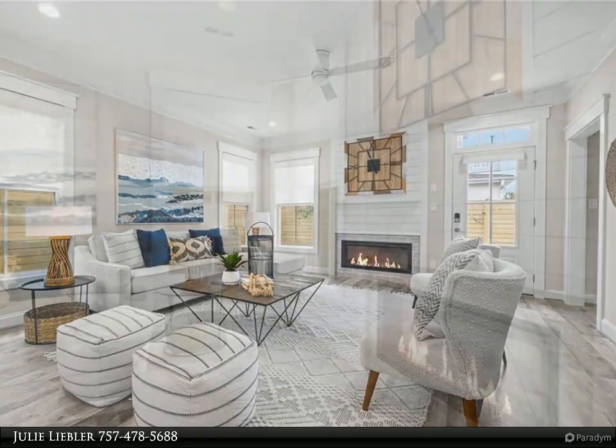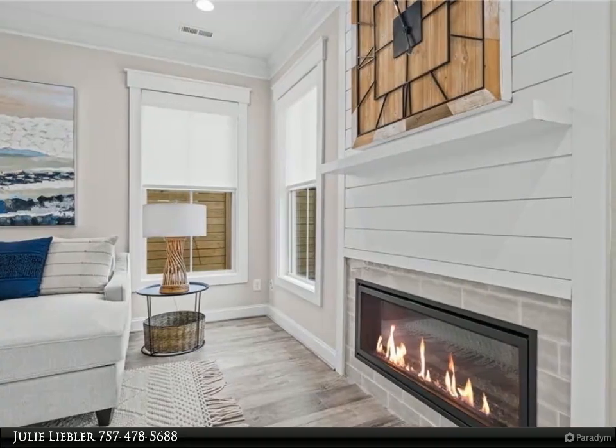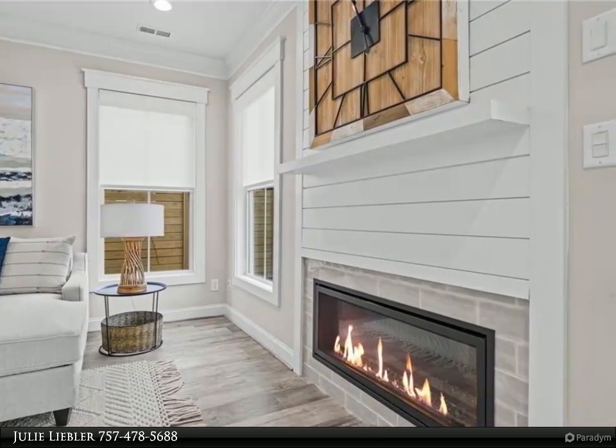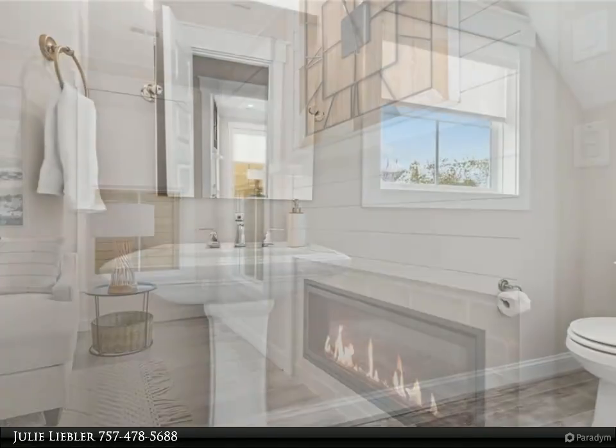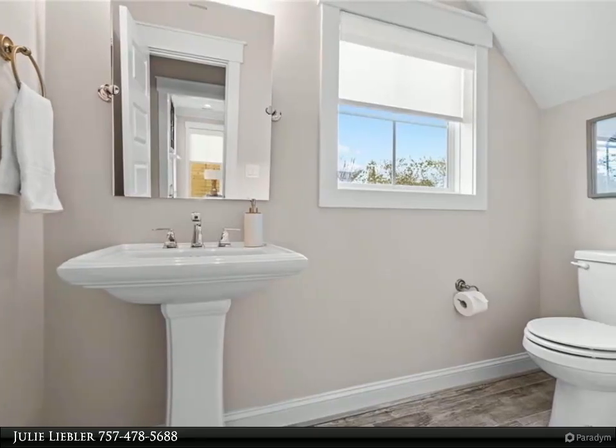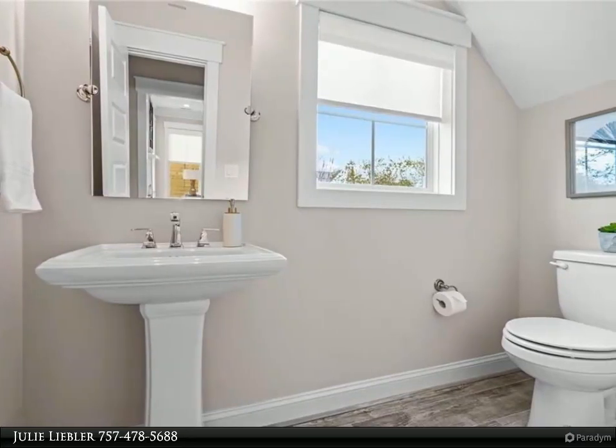Second level luxurious primary suite and two additional bedrooms and bathroom. Third level has a fourth bedroom with bath and flex space. Tankless water heater, two-zone HVAC, and many more custom features. No fees, beautiful finishes and details throughout.